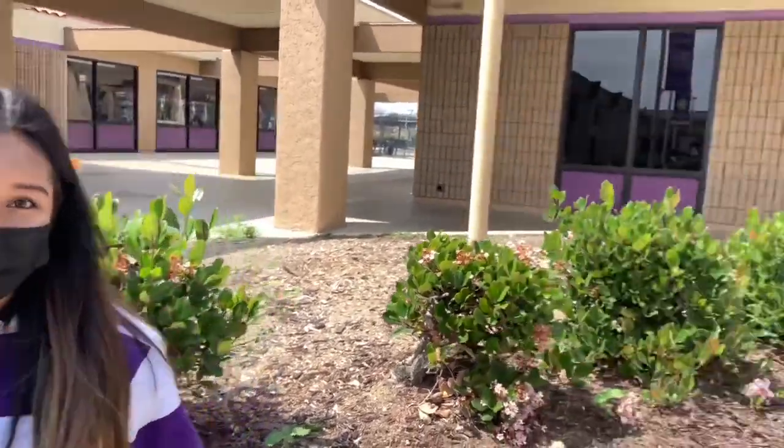I know the semester isn't looking how we had hoped, but we are so excited to have the opportunity to be here on campus. All these guidelines are put into place to guarantee everyone's safety. Please make sure you follow the rules, and we look forward to seeing you on April 19th.